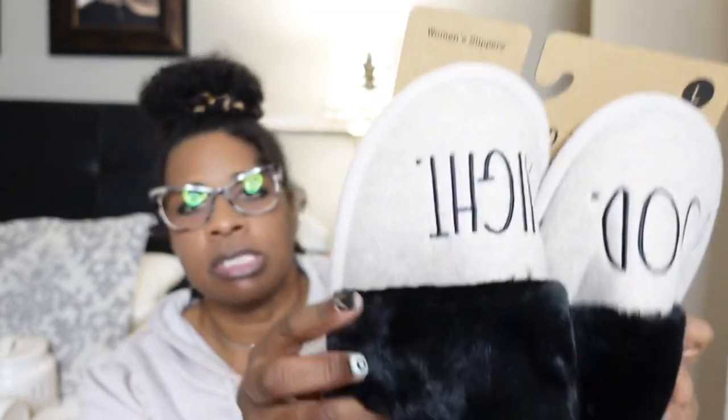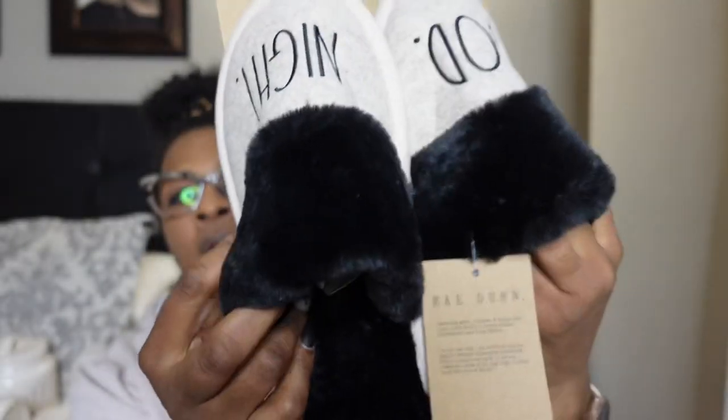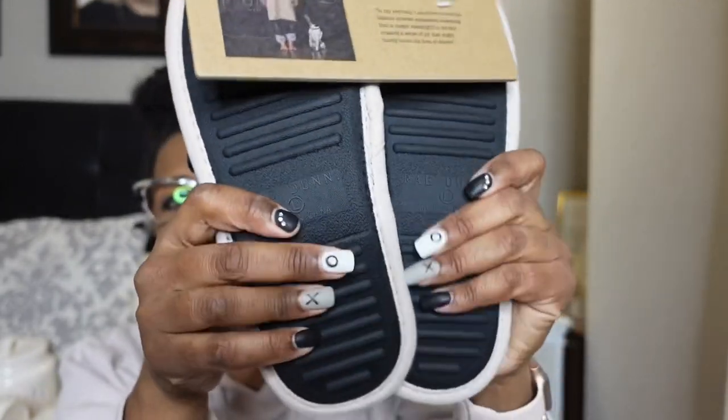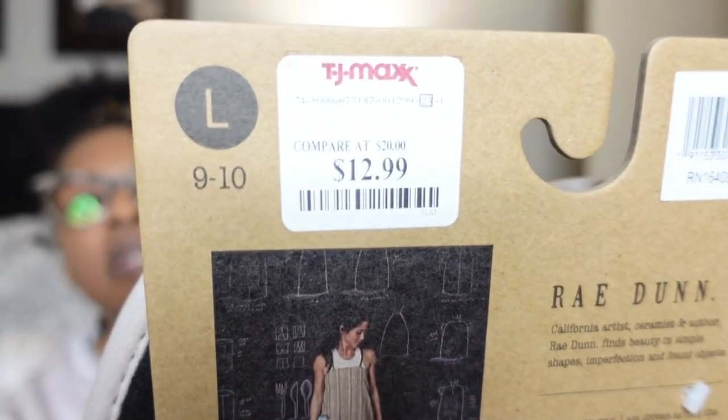Okay, now we're gonna start with the RAE DUNN, but I'm gonna start off with non-ceramic or non-dishes, things that we use like that. So this is a clothing item, and I got this for my daughter for her birthday, because her birthday is in March. So I got her these slippers. What does it say? Oh, good night. You guys, I thought it said something totally different. These are super soft. This is a really cute pair of slippers. They're really soft, really plush. They've got a nice firm grip on the bottom so you don't skid or slip. And these are a large that I got for her, because they only had a small and a large. I thought I better get her a large, because her foot's bigger than mine. $12.99. She's gonna kill me for saying that.